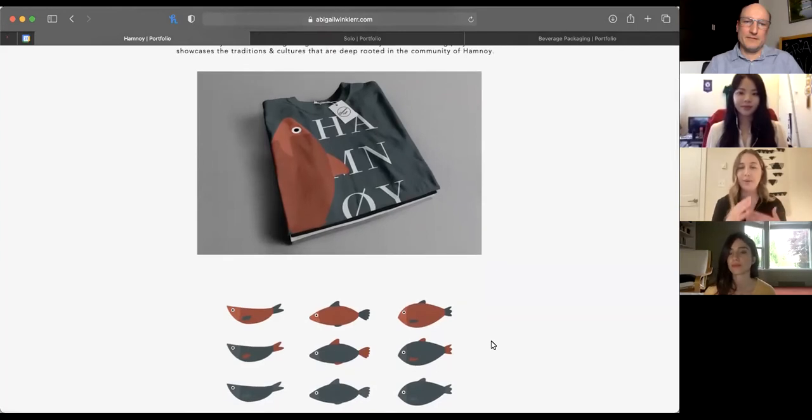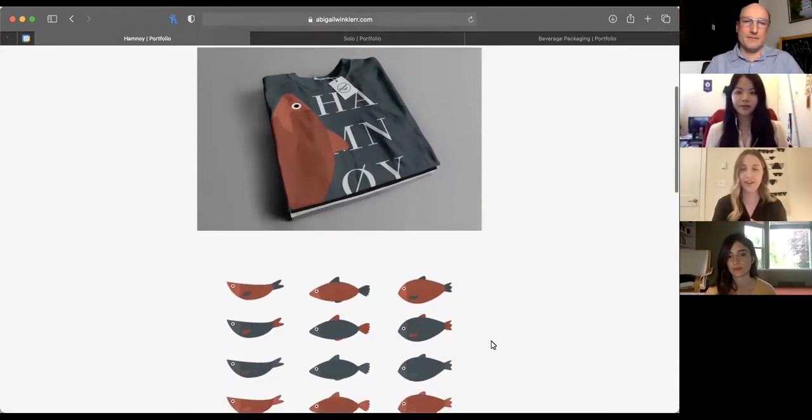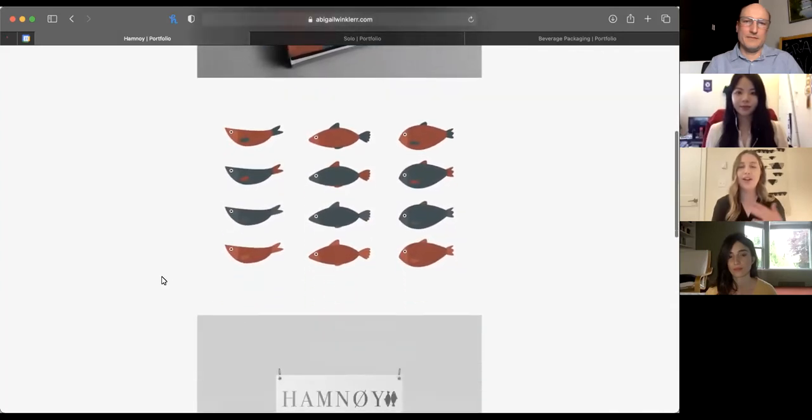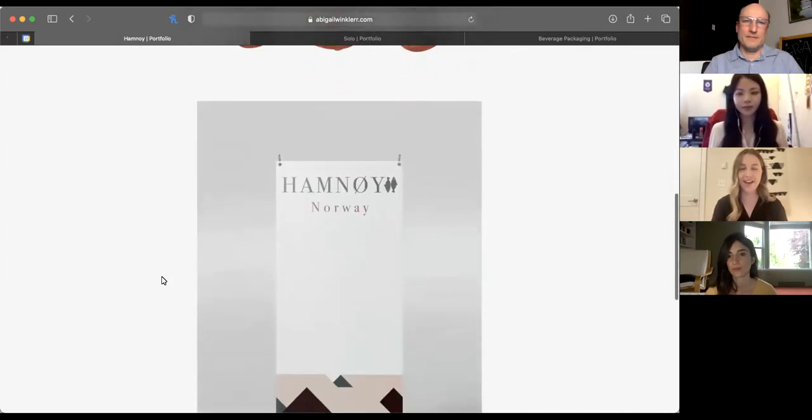The font that I went with for the city branding project was something very simple and traditional, again, to kind of go with the flow of what this community really represents. So I wanted something, especially the little detail in the O there. I created a bunch of different fish that can be swapped out throughout promotional pieces, because there's never just one fish in the sea. So I wanted to represent that.